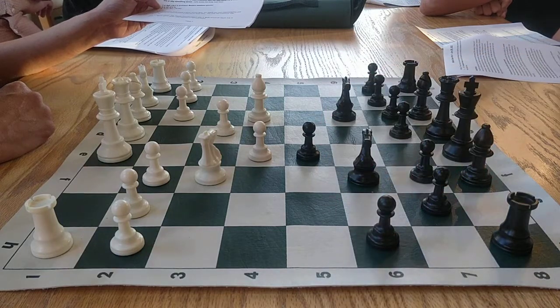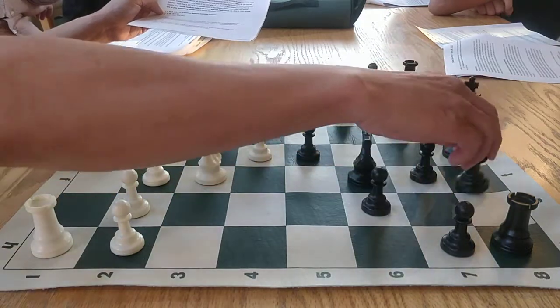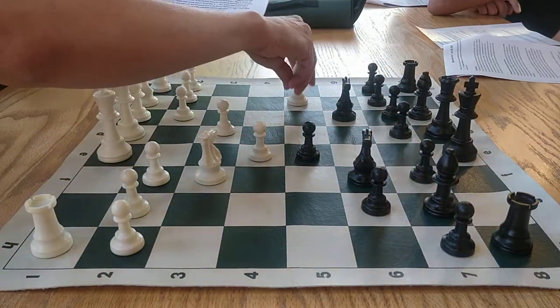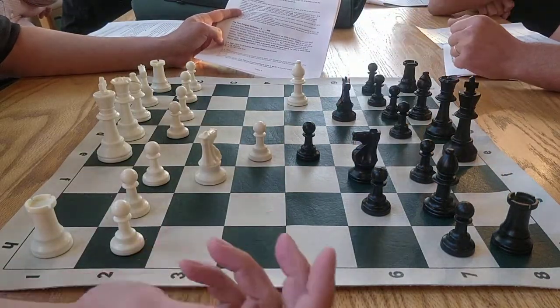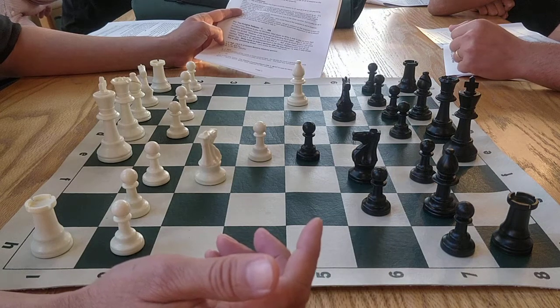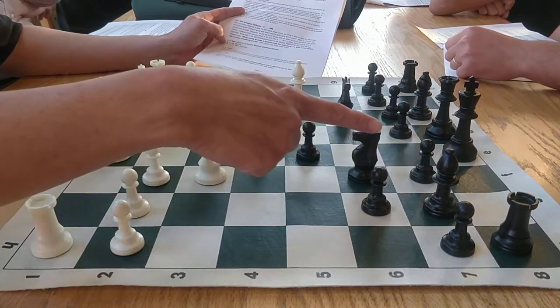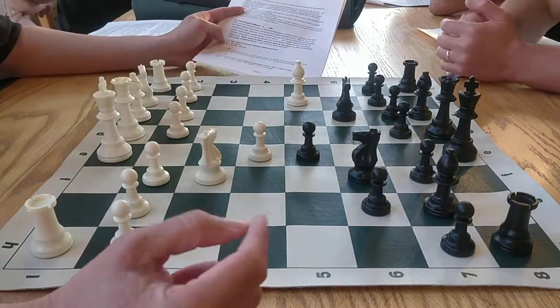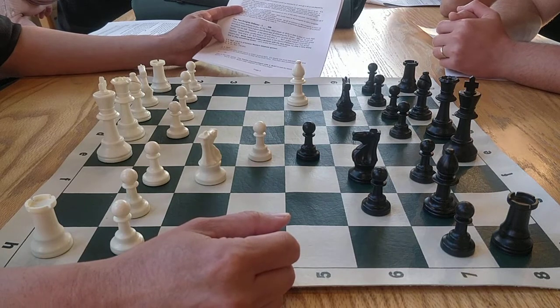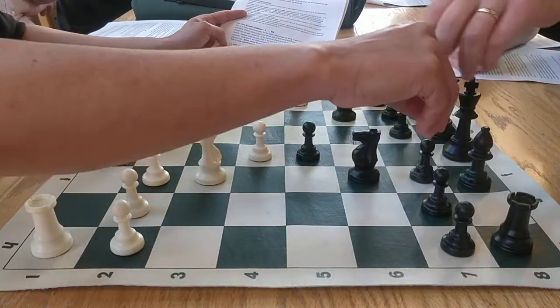Yeah, h6. I've seen stuff like that in the 80s and 90s. In the 80s there was a fad in the Spanish where people were playing this. It's somewhat popular at club level. It started getting popular in the 80s because people were trying to find new ideas against the Spanish, and they were starting to play a lot of these fianchetto lines. And then I think they started doing that in the Italian as well. That was when I was active, and I played through all these grandmaster games and I was like, oh, that's what they're trying to do.